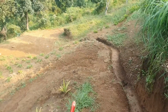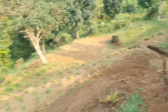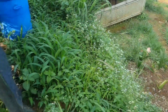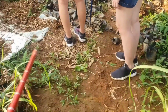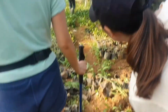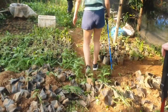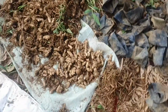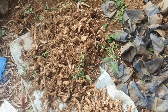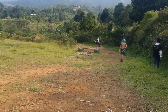Okay, so over that one, that's aloe vera from Pontianak. And then that is ginger over there. We have some oregano leaves over there and some other spices. Look, it's a lot. Have to do horseback riding.